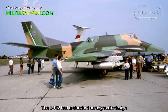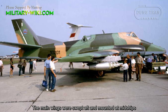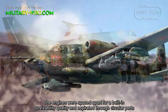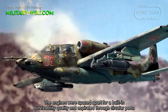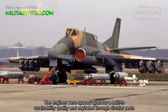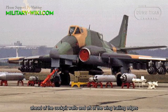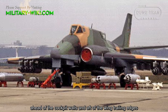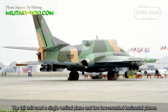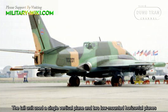The Il-102 had a standard aerodynamic design. The main wings were swept aft and mounted amidships. The engines were spaced apart for a built-in survivability quality and aspirated through circular ports ahead of the cockpit walls and aft of the wing trailing edges. The tail unit used a single vertical plane and two low-mounted horizontal planes.